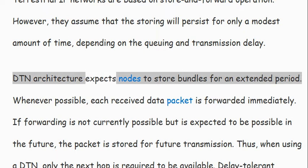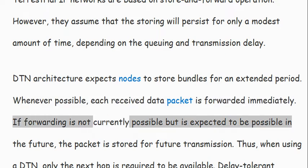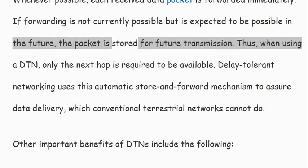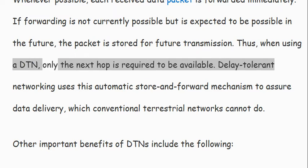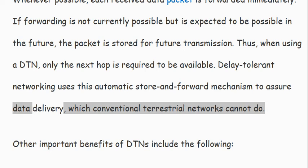DTN architecture expects nodes to store bundles for an extended period. Whenever possible, each received data packet is forwarded immediately. If forwarding is not currently possible but is expected to be possible in the future, the packet is stored for future transmission. Thus, when using a DTN, only the next hop is required to be available. Delay-tolerant networking uses this automatic store and forward mechanism to assure data delivery, which conventional terrestrial networks cannot do.